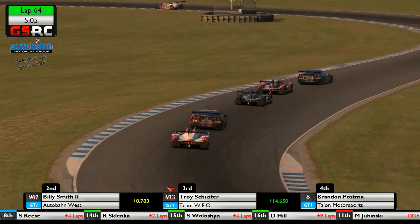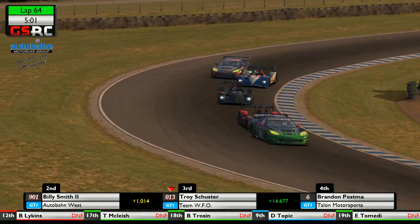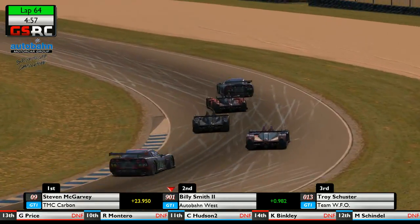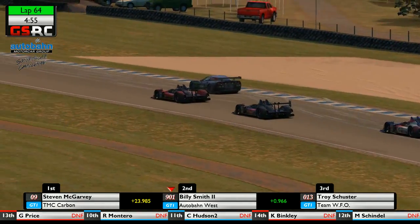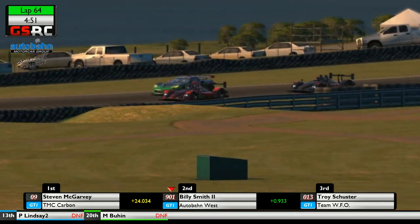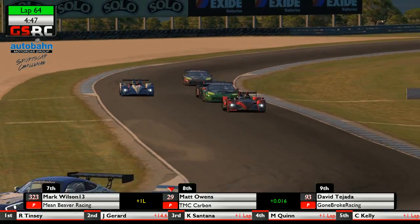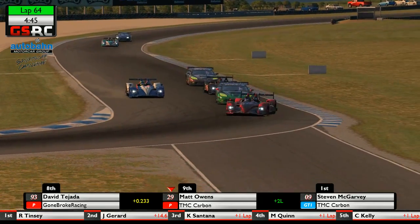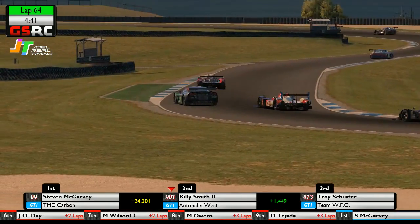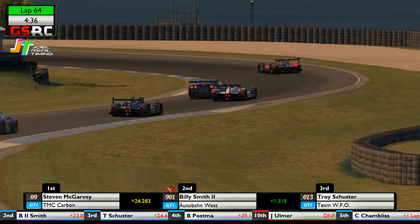Causes Schuster to have to take an unconventional line. Manages to hold on to it though. Another prototype streaming through. That's Tejada. Look at three prototypes splitting these guys now. Oh, and Owens and Tejada are in a battle, so that's a battle for position. Be careful, last of the car. Tejada doing a beautiful job using that Corvette as a pick, and unfortunately Schuster almost got into the back of Owens.